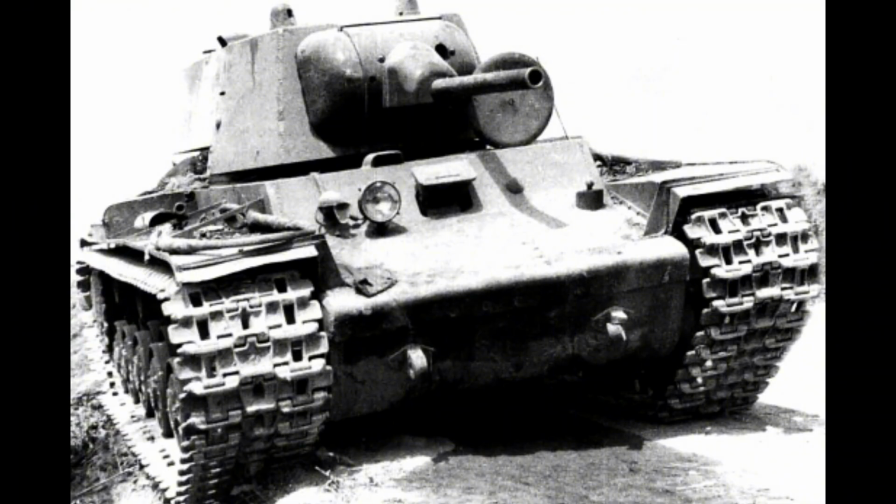Why designers accepted these problems. The Soviet design philosophy prioritized armor, survivability, and firepower. Mobility was secondary. The engineers knew the transmission would break. They knew the engine would strain. They knew the tank would be slow. But their logic was simple: better a slow tank that survives than a fast one that dies.